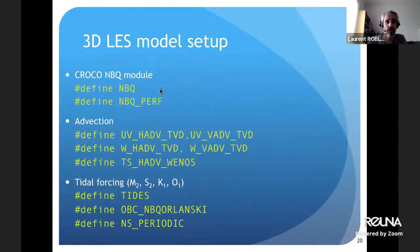Here are the CPP keys. So still NBQ, NBQ perf, CPP key. The advection schemes: you can use Win5 if you use GLS, for instance. And now we have a tidal forcing. Sorry, this is a typo. You don't have to define this NS periodic. Now you have a full tidal forcing in this 3D configuration.